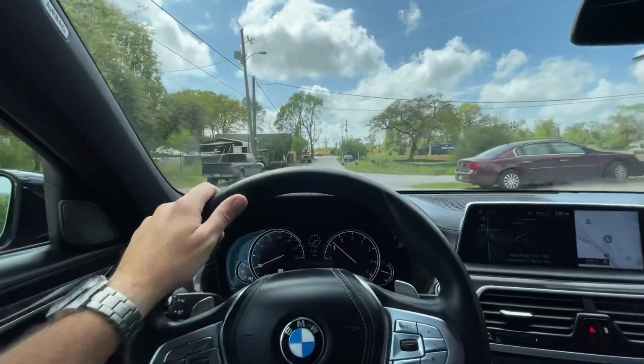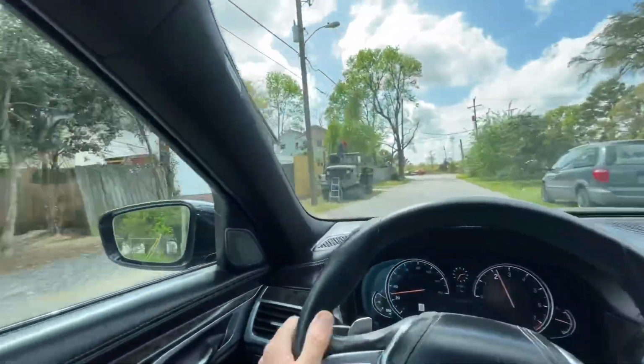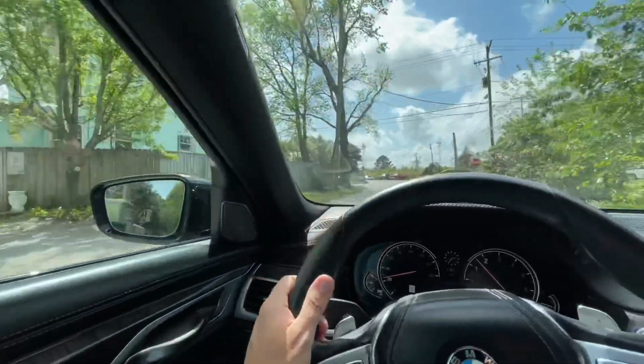But so far, so good. Feels good. Look at that old school tanker truck. Yeah, that's neat.